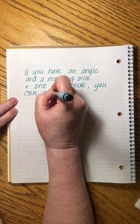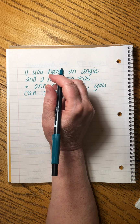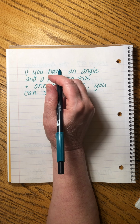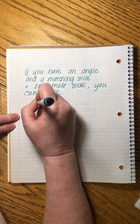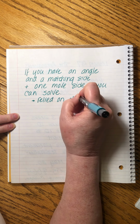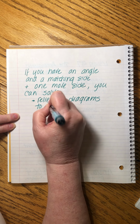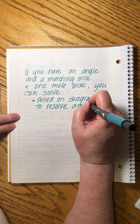And we know that sometimes we would get ambiguous results. Remember, law of sines has that thing where we're not sure exactly which angle it is, the first quadrant angle or the second quadrant angle, but we would always look at the picture to resolve the drama, right? And so that's something that is important. We relied on diagrams to resolve those ambiguous angles.